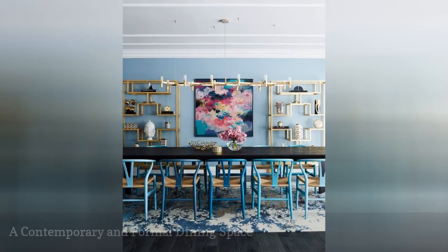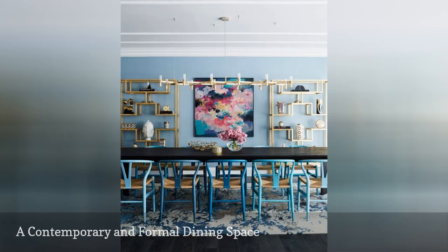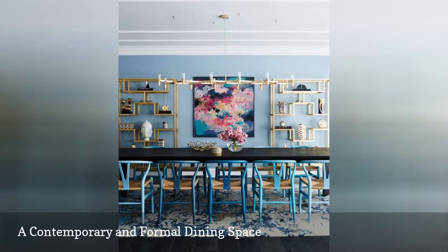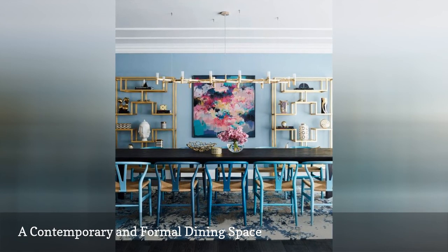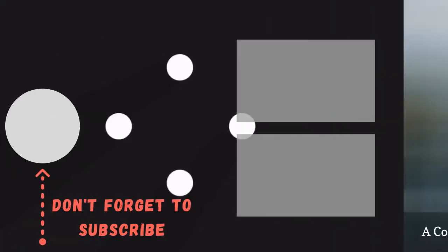This oversized dining room from Greg Natali proves that modern, contemporary design can still feel formal. We love the use of bold blue chairs and the metallic gold bookshelf that doubles as an art display. If you have the space, a dining room is a lovely place to showcase your favorite pieces and to provide more visual interest.